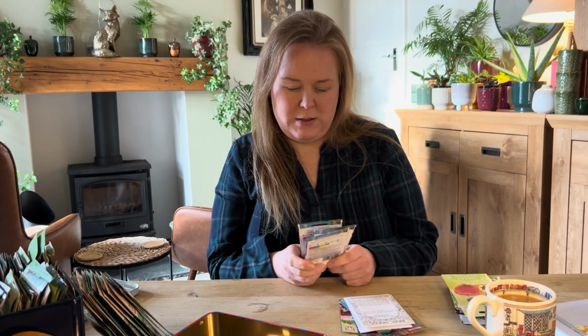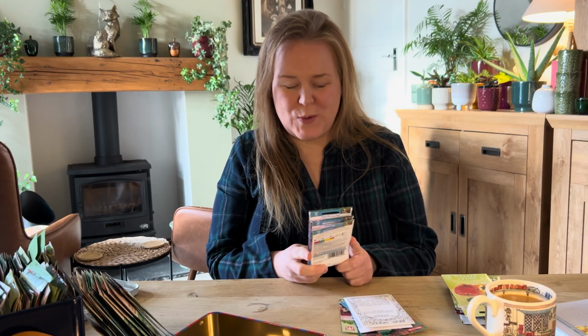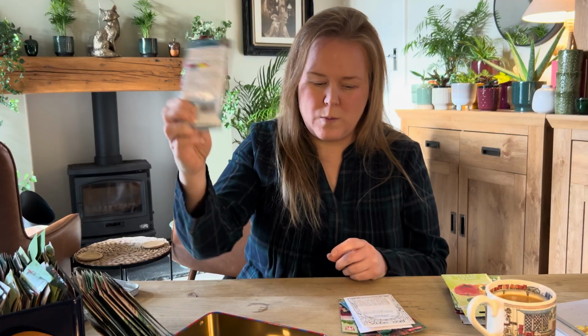And I might grow some for the garden here as well. I have a nice little obelisk with some sweet peas growing up it. I think it'll get blown over today though. It's horrendous out there, so we'll put those in there.